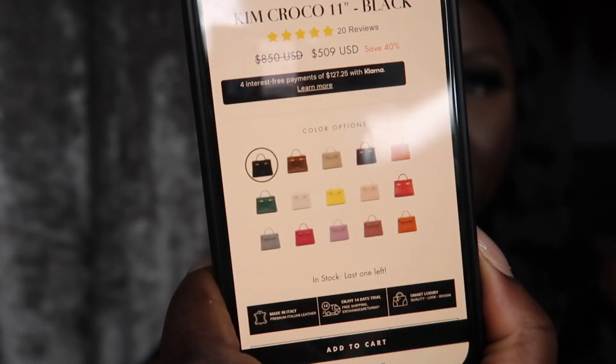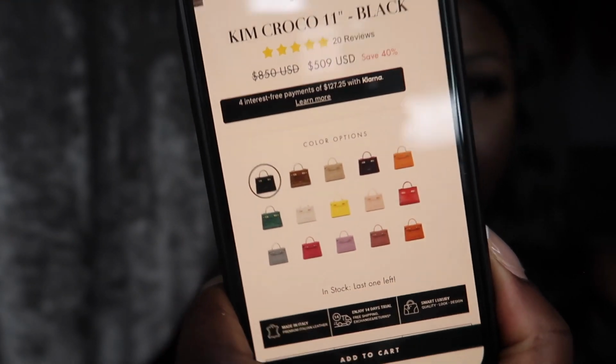Even this particular bag, it comes in, wait, let me check, because I actually was looking at this today. I feel like it comes in a minimum of like 5 colours, I want to say. Here it is. Can you guys see how many colours it comes in? 1, 2, 3, 4, 5, 6, 7, 8, 9, 10, 11, 12, 13, 14, 15. It comes in 15 colours, which is so good because you're spoilt for choice.